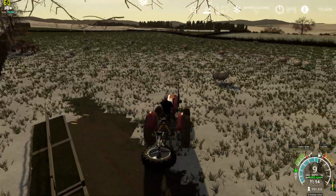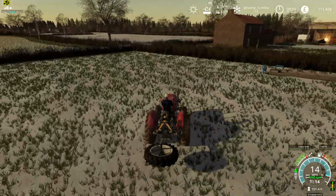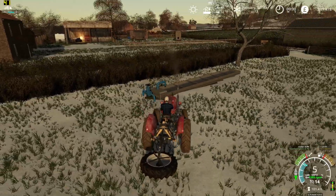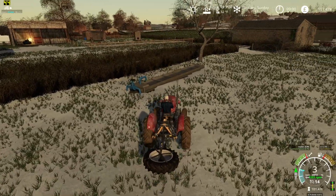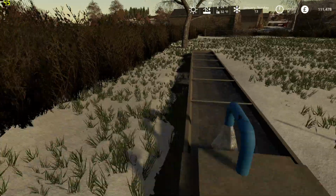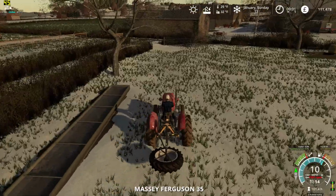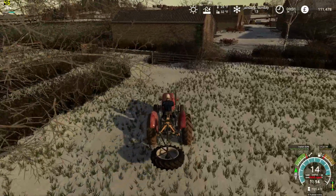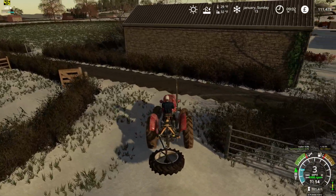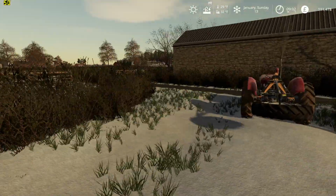We need to sort out the sheep pen, get them filled up with water. Yeah, we haven't done a video since December. Got £111,000 left since you last joined us when we bought the sheep and the cattle for the farm.